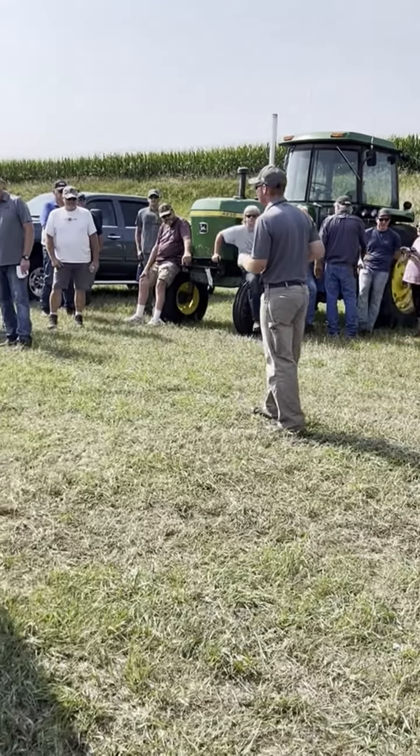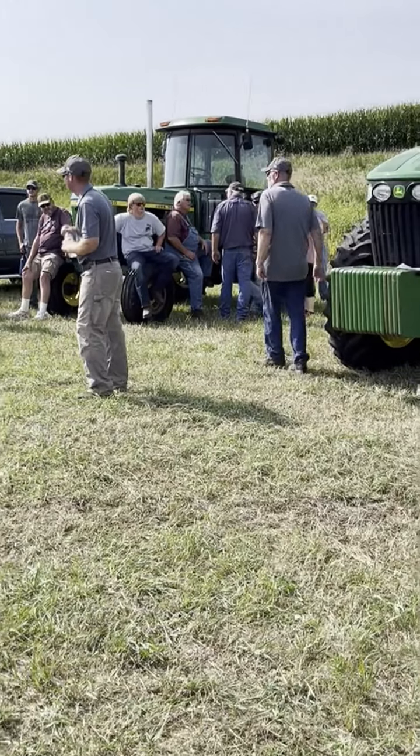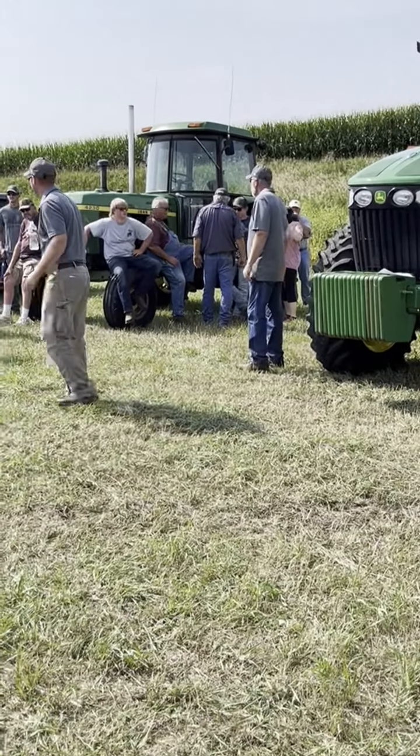138, guys. If you want a tractor that's nice and you're confident in what you're buying, this is it, guys. Everyone should have their hands up here.